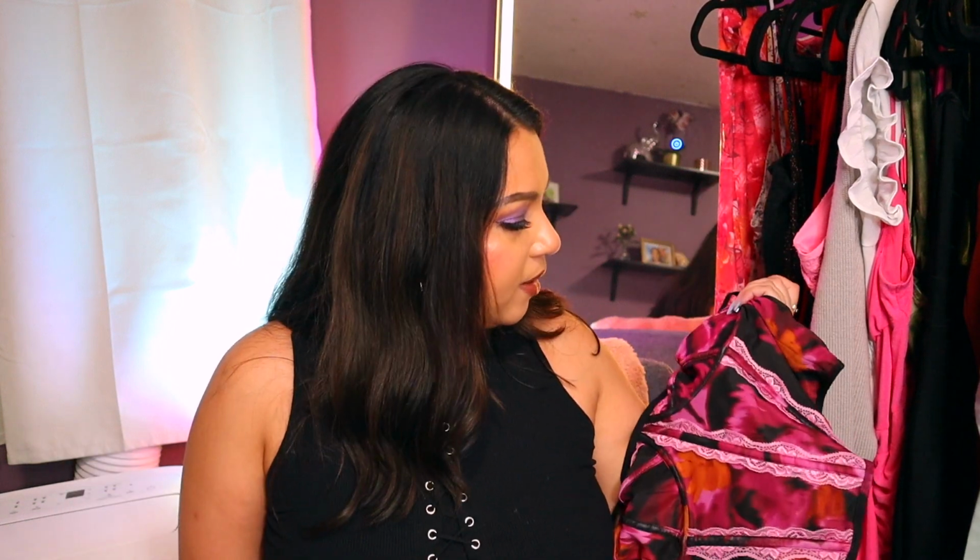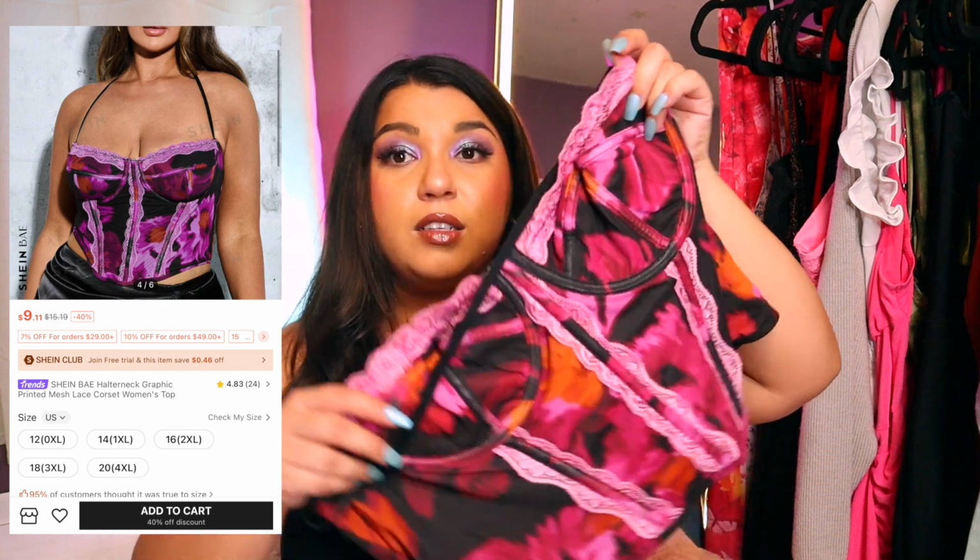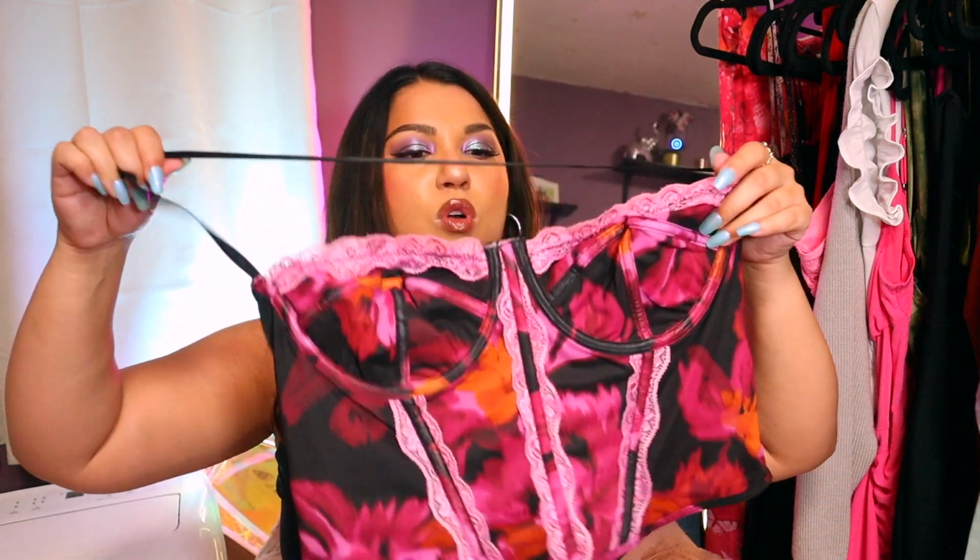And this retailed, do I have a black skirt? I need a black, wait, do I have a black skirt? Maybe I have a black skirt for this. $9.68. Okay, that is amazing. $9 for this? That is so cool. Okay, let's try it on.